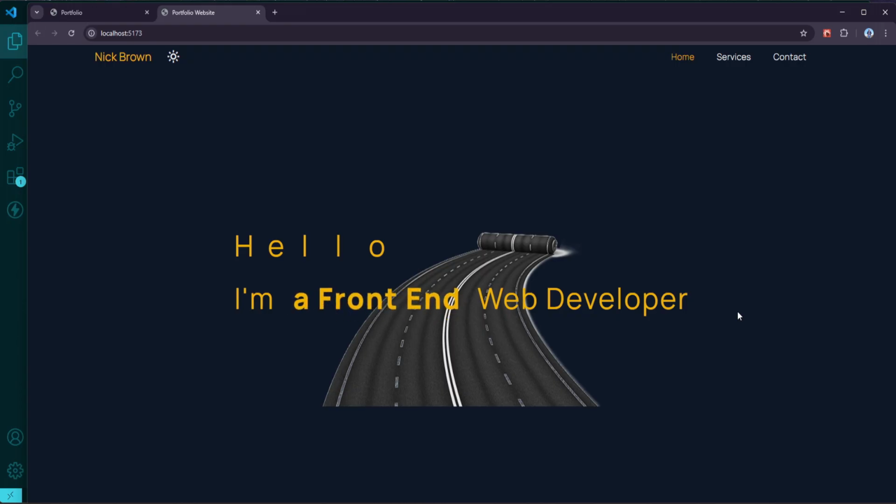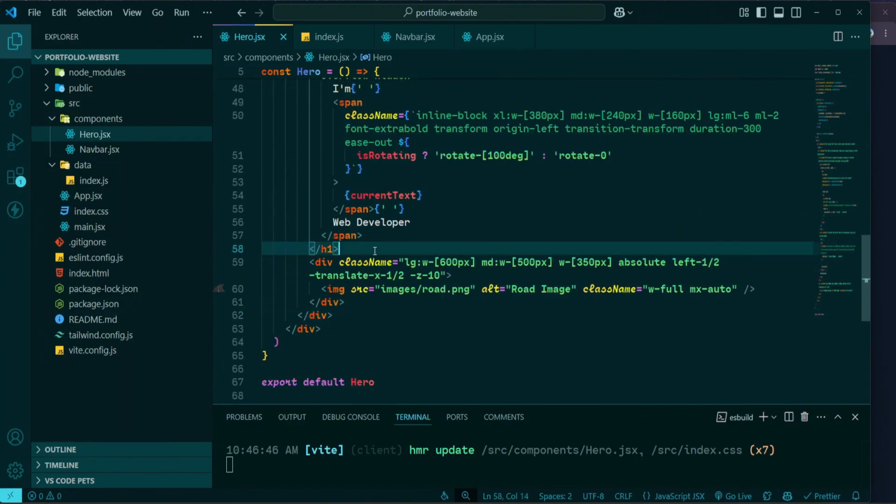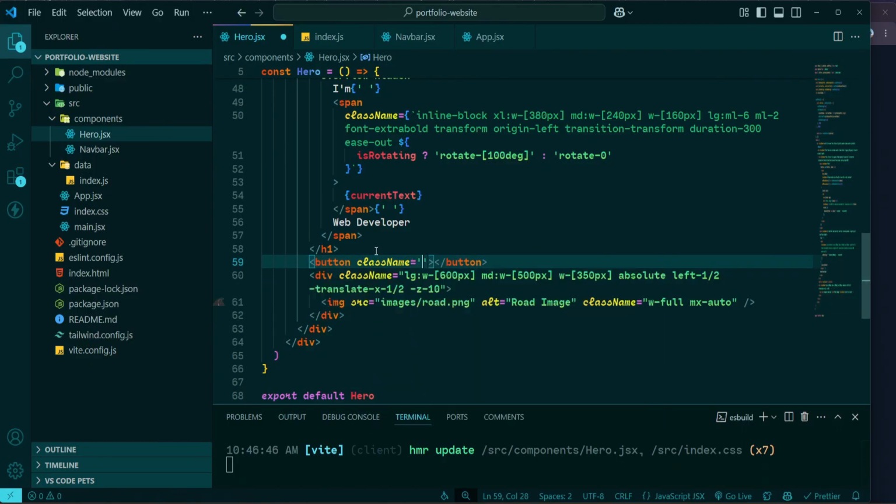by higher stacked elements. Next, we need to add a button that allows users to expand and read the developer's bio. This will improve engagement by making the biography text collapsible rather than always visible. So right after the h1 heading element, I'm going to open a button, and then I'm going to add some classes to these elements.